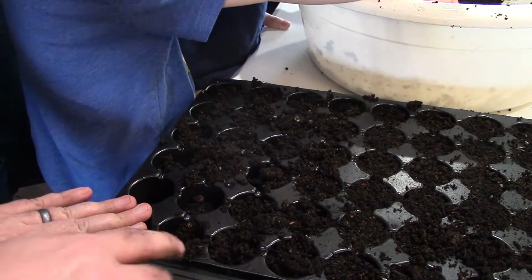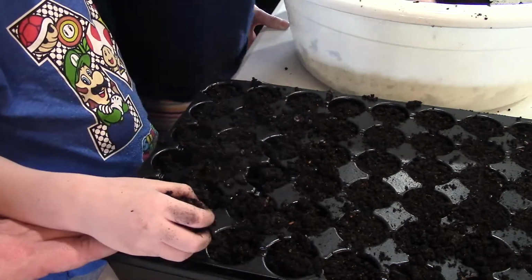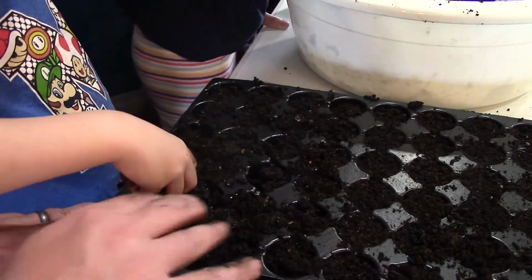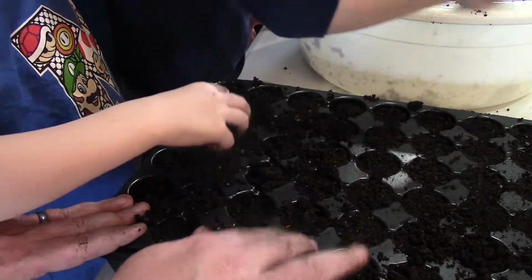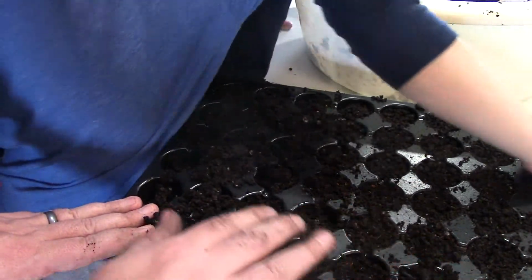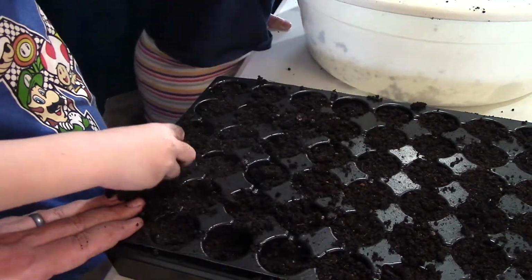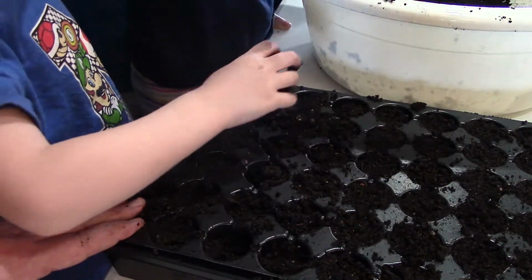Alright, let's fill up these cells right here. There's a tiny bit up here that we could fill in. Yeah. It's a bit hard to reach. Yeah, we can get that one later. We can turn the tray. It looks like there might be a tiny bit in these holes. Yeah, we can top those up. There. Oh yeah, that one's a very little one.